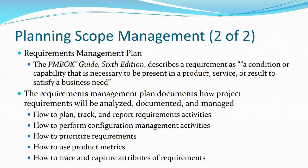So in terms of the requirements management plan, our good friends at PMI, the Project Management Institute, have said that a requirement is, quote, a condition or capability that is necessary to be present in a product, service, or result to satisfy a need. In other words, what needs to happen to make this project actually work? What are the requirements of the project?